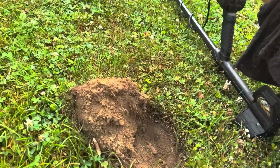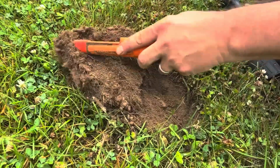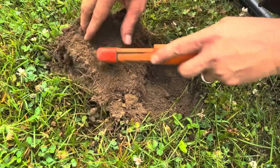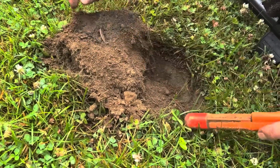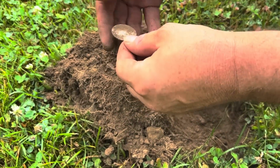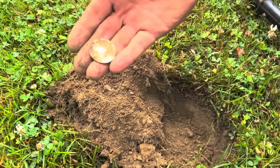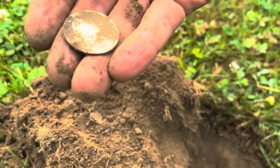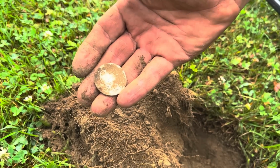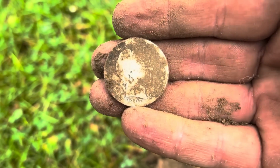Hope it's not going to be something junky. Oh my God! Oh, what? It's a barber half, 1907 barber half dollar. Let me spray it. I'm not being a good film guy here. I need to be less excited. Let me see more. Look at that.